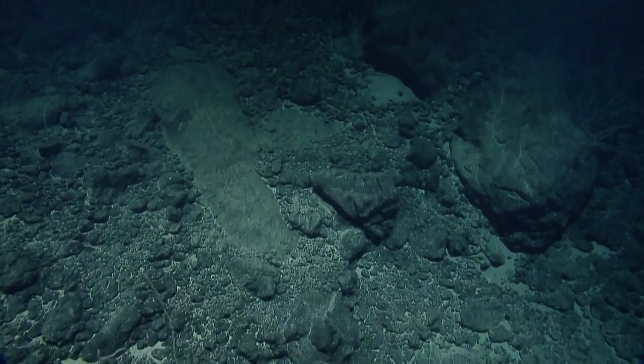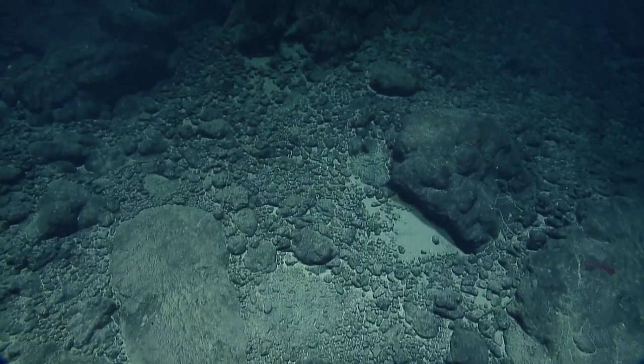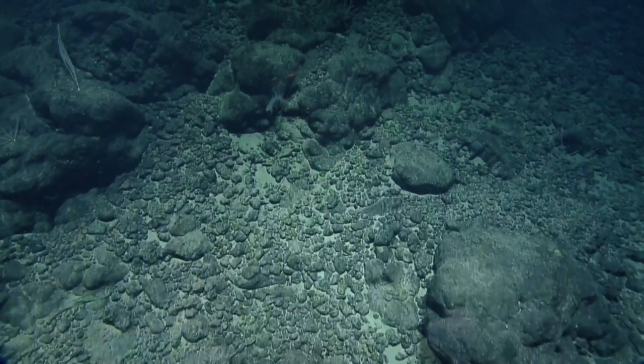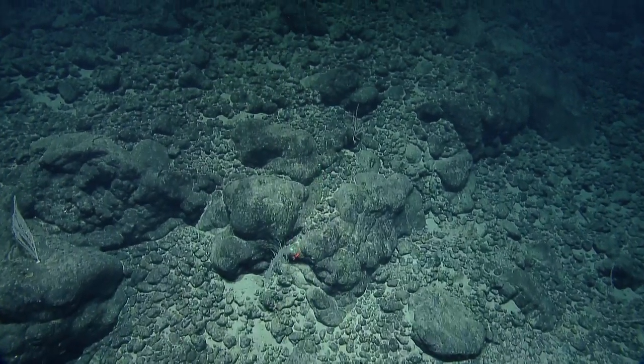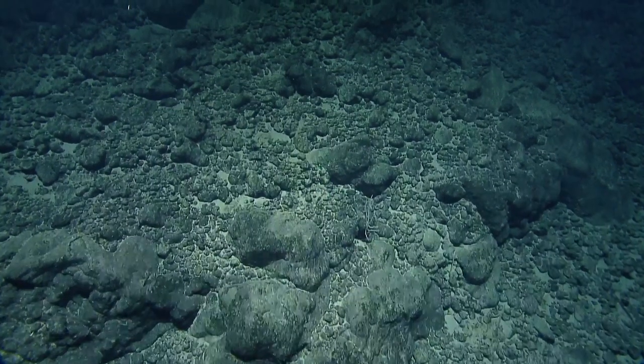My goodness. Yeah, so that sea cucumber is in the Synallactida, and it is likely a Paelopatides. And so those are usually our purple sea cucumbers that are very cucumber-looking.